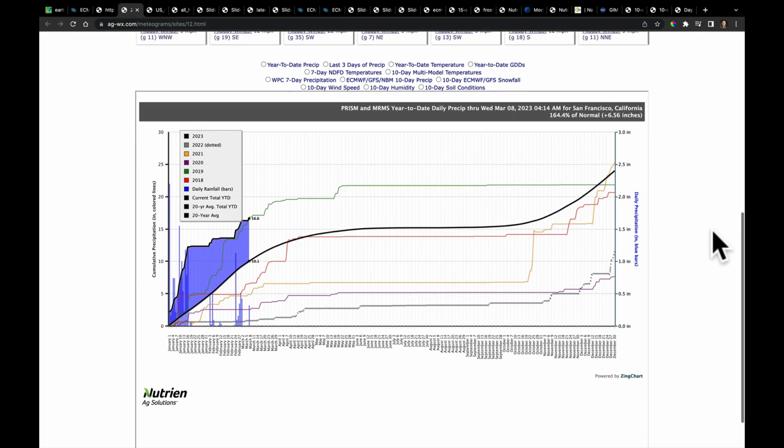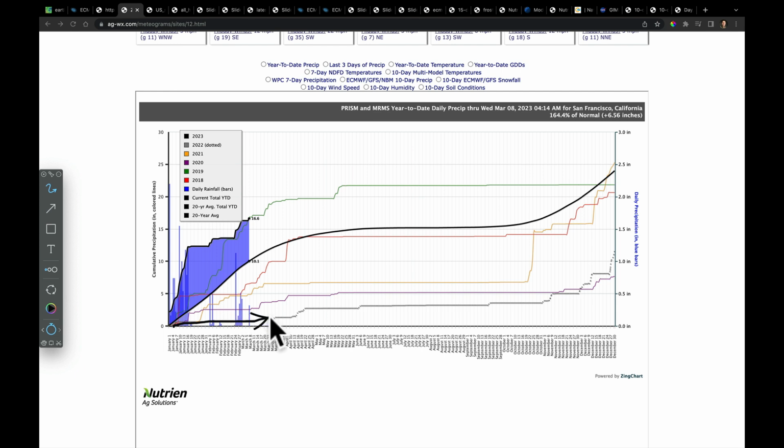Right now in San Francisco, they're currently at 164% of normal on precipitation, so they're sitting right here. Black lines compared to average. Now just look at this. Last year, this line right down here was where they currently sat with precipitation. So just to see this dramatic of an increase is really saying something.